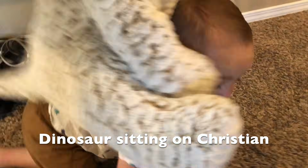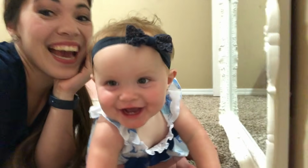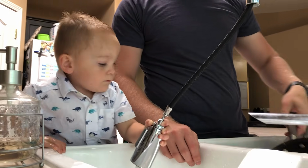The dinosaur is sitting on Christian! Do you see Ainsleigh in the mirror? Oh, yeah, and in the camera. Christian is washing a bottle. All of those situations introduce your child to more language. That is why our first strategy into building a language-rich home is by narration.